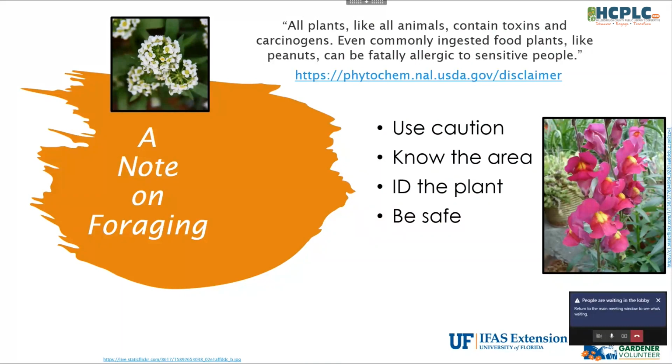concerned about eating something. This is the disclaimer on the USDA website, which I like: all plants contain toxins and carcinogens. Even common foods like peanuts could be fatally allergic to people who cannot eat peanuts. So this is not a one size fits all. You really want to use common sense and be careful and start with small quantities first.